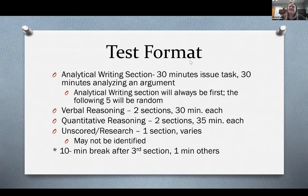So this is a section that they can use to test out different types of test questions to get a feel for new ones. So they won't count against you. They may or may not tell you that it is a test section. When I took my GRE a long while ago, mine was clearly identified because I took the version before the revised GRE and I did not have a calculator available to me. I had to do all my math by hand.